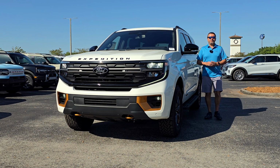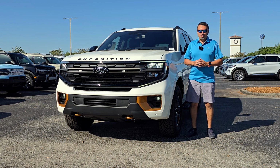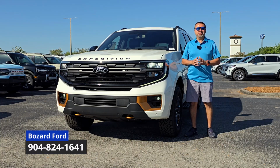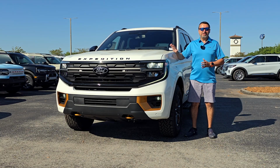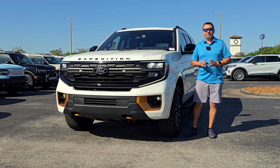For 2025, Ford redesigned the Expedition, adding a new trim level replacing the Timberline with the Tremor, which is what I have for you today. I'm here at Bozard Ford in St. Augustine, Florida, and today I'm going to take you on a complete tour of this vehicle. We're going to check it out from the outside, inside, engine, electronics, capacities, and yes, we'll go for a test drive at the end of this video.